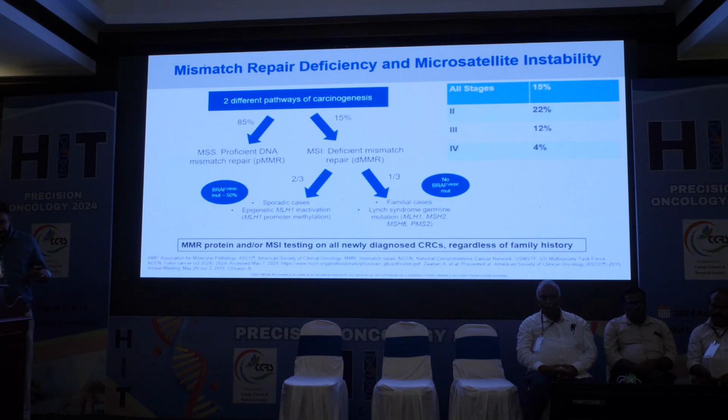First of all, MSI high and MMR, these two terms we do use interchangeably, but actually on IHC, if you have a loss of MLH1, MSH2, MSH6 or PMS2, we call it deficient MMR. And a deficient MMR, if you confirm with the PCR, you call that MSI high. So MSI can be high, low, or stable. In clinical practice, at least in my practice, we mostly do the IHCs, so what we look for is the deficient MMRs.